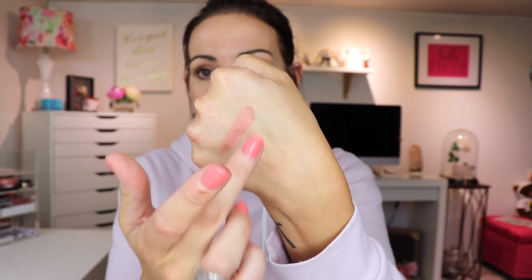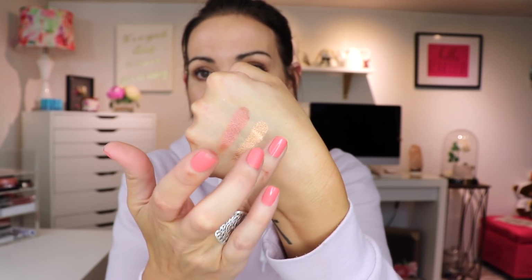These are so good. And I was totally taken by surprise because when I got this in the mail, I'm like, these are probably not going to be that good because I have not had any luck whatsoever with Ofra eyeshadows. But if you're looking for metallic eyeshadows, again, these are just beautiful.